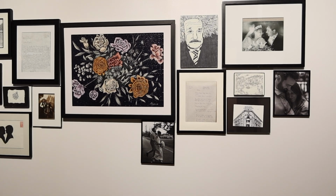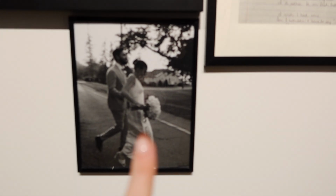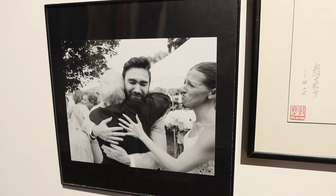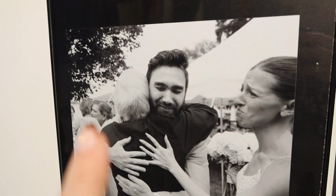We have some updates to the gallery wall. So we got wedding photos printed. And so hold on, let me show you from the other angle what I added to the gallery wall. I'm so happy about it. This is how the gallery wall is looking. This photo is new, which I am obsessed with. That's from our wedding. This one is new also from our wedding. And this one, which I absolutely love. Matt hugging my dad. And our moms are hugging in the background.